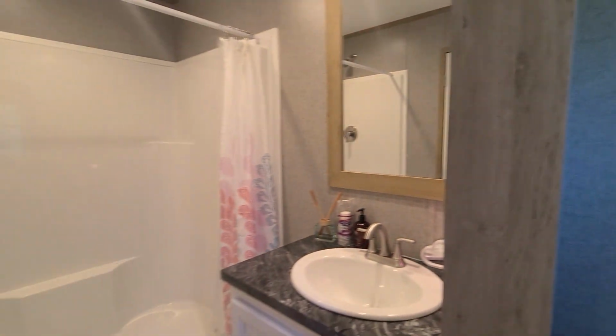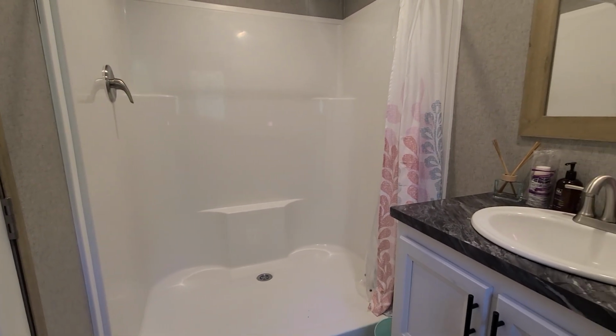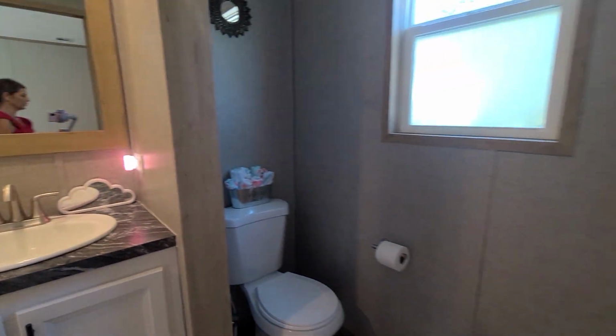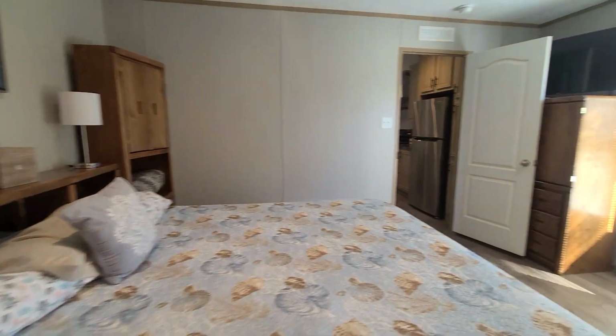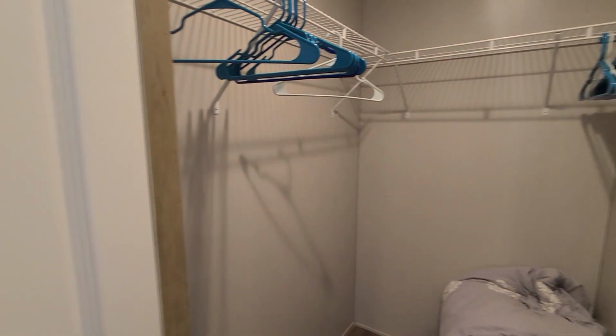So into the primary bathroom, huge walk-in shower, great for handicap accessibility. And then we have our single vanity here as well. Commode over here on the left-hand side. And there is also a walk-in closet. So lots to offer here.